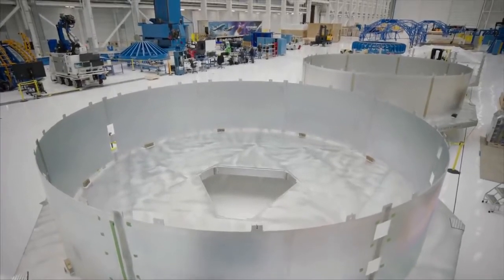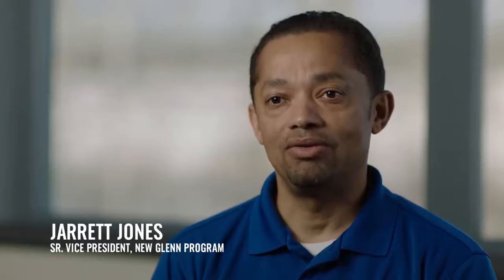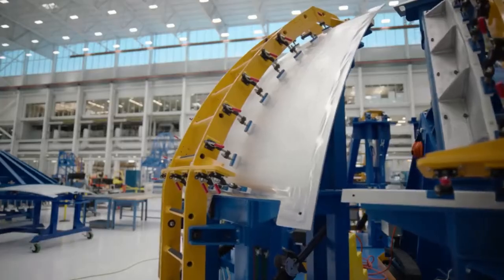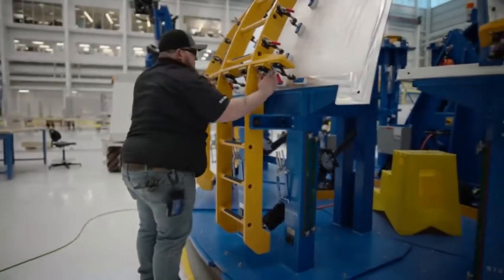Right now, we're producing tanks for the New Glenn launch vehicle. We're producing barrel panels, and then those barrel panels are being friction stir welded and creating our actual tanks. We'll build the tanks, all the plumbing in the tanks, put the domes on.